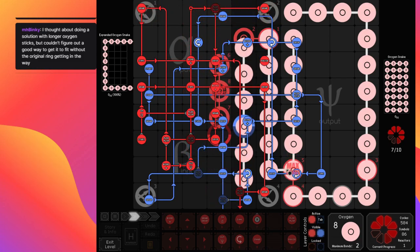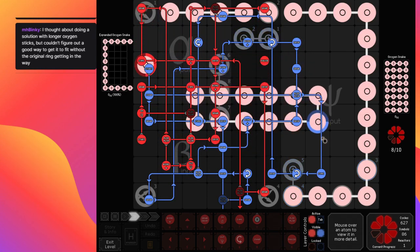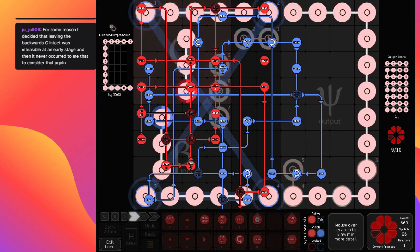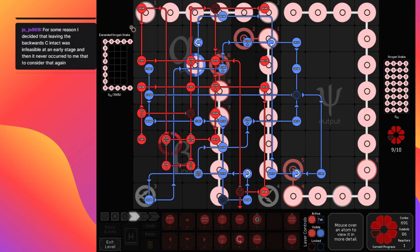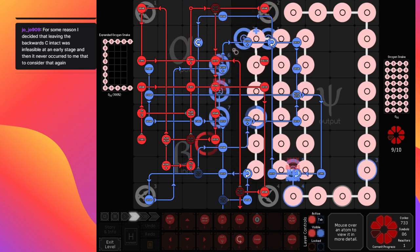It's mostly the use of many bonders that prevents the solution from being higher scoring. For some reason, I decided that leaving the backwards scene intact was infeasible at an early stage, and it never occurred to me to consider that again. Ouch.